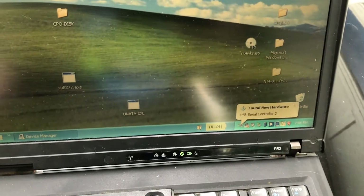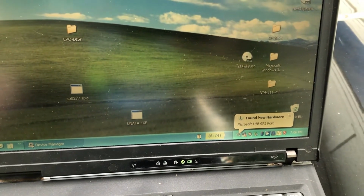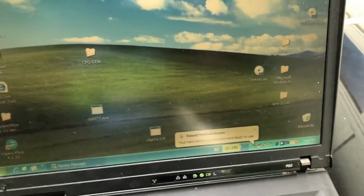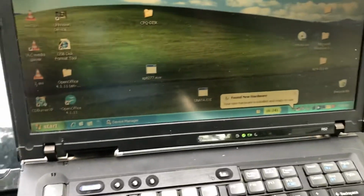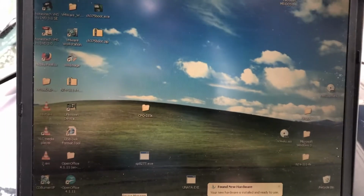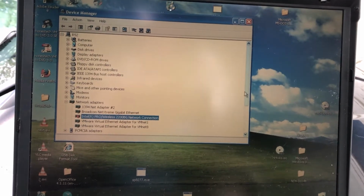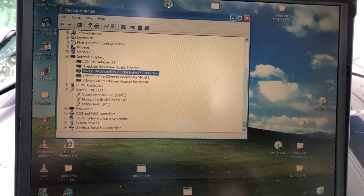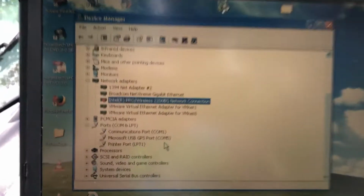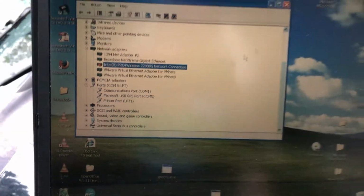Is it plug and play? Indeed it is. At least it is on XP. I haven't tried this on Windows 2000 or 98 or anything else. And I did disable the wireless card on this system as it was giving me fits. And there you go. You have Microsoft USB GPS port COM5.